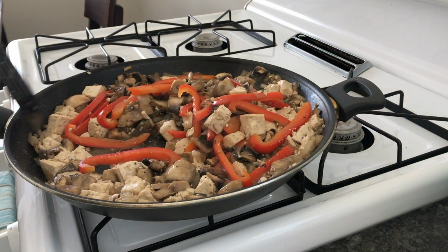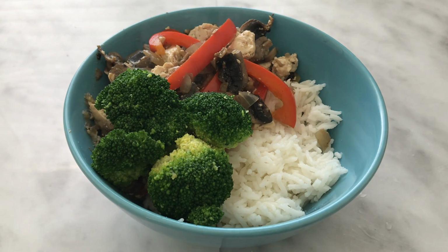Since I managed to make a ton of rice, I'm going to eat it with rice as well until I run out, and then I'll just switch it up with some quinoa.